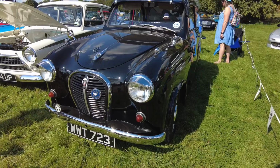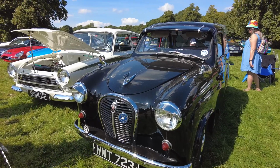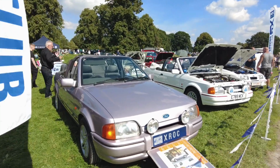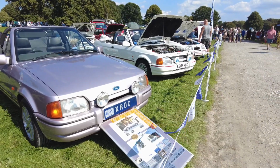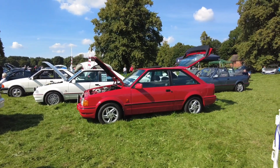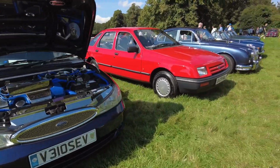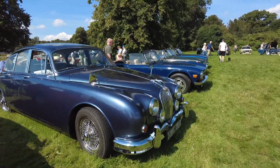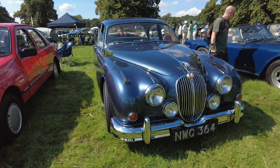Yeah. That's nice, that. That Lotus Cortina's nice. So this is the Ford XR Club, XROC, XR Owners Club. So this is XR2s, XR3s and XR4s. Morse's Jag, different colour, but that's a nice motor.